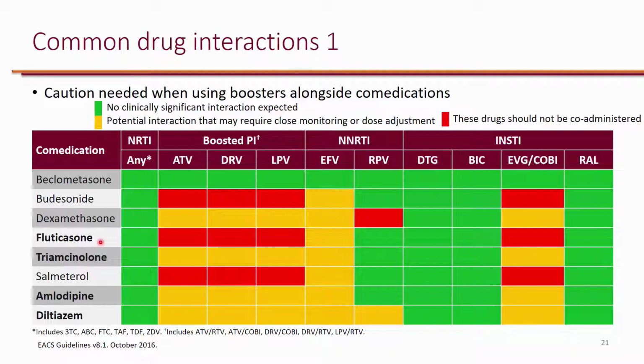Note that boosted regimens are contraindicated. So if a patient is on a boosted PI, they can walk to the pharmacy and grab Flonase, so it's important to let them know that's contraindicated. Whereas triamcinolone is not really contraindicated; you just monitor for potential interactions. Fluticasone and triamcinolone are basically for systemic administration, but the fluticasone contraindication also applies to intranasal, whereas intranasal triamcinolone doesn't have this interaction.